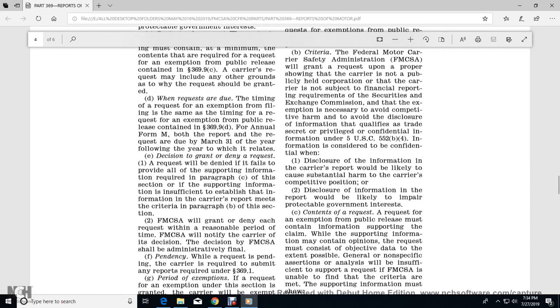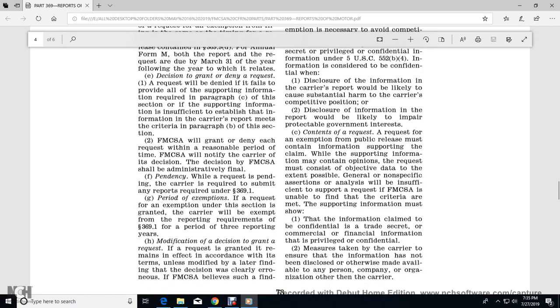Decision to grant or deny the request. The request is denied if the carrier failed to provide the supporting information required in paragraph (c) of this section, or if the supporting information is insufficient to establish that the carrier meets the criteria in paragraph (b) of this section. The Federal Motor Carrier Safety Administration grants or denies each request within a reasonable period of time and notifies the carrier of the decision. The Federal Motor Carrier Safety Administration shall identify the administrative finality. During the pendency of the request, the carrier is required to submit any of the reports required in 369.1.